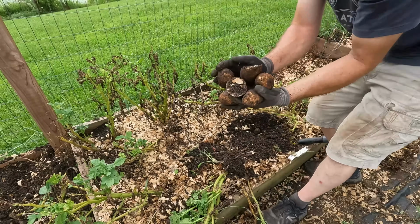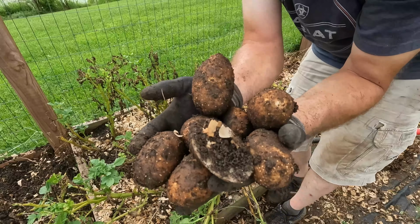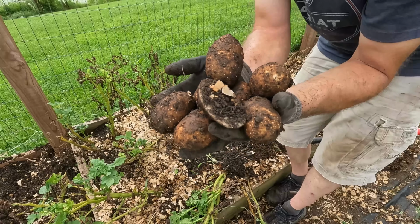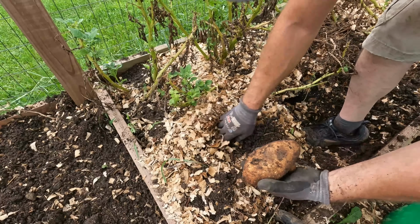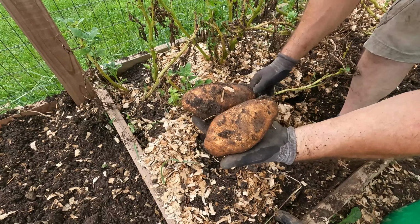All right, well, I ended up cutting one of these in half. I think that's one plant right there. They're kind of like a Yukon Gold, something similar, I guess. See how many this bed produces. That's actually a nice size one there. Oh, there's another nice size one.